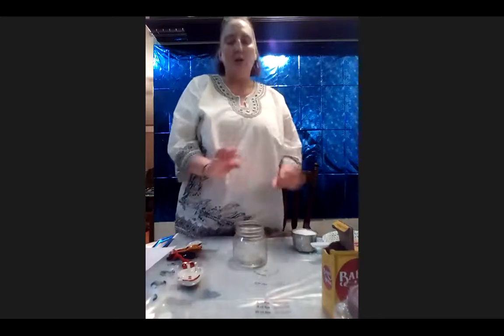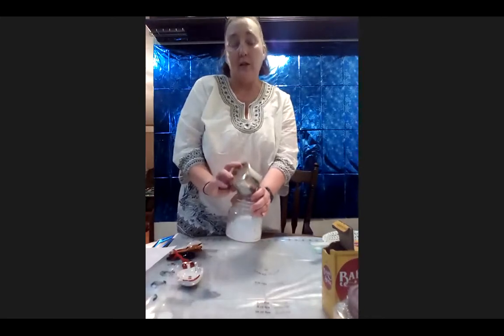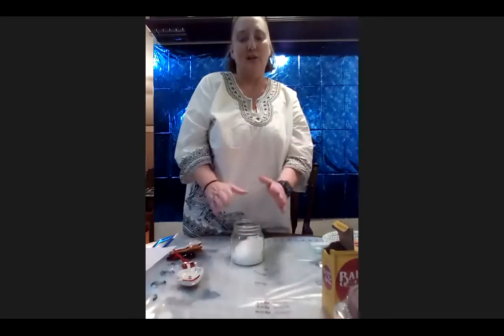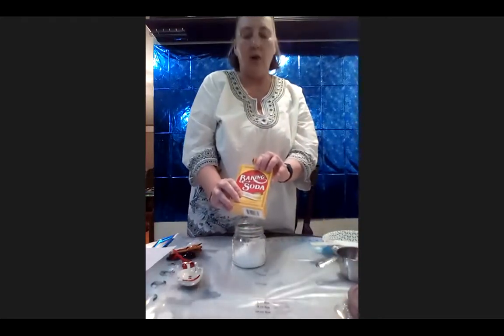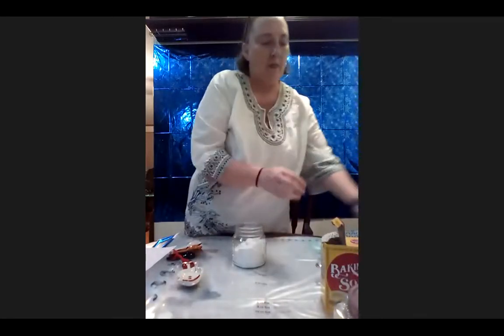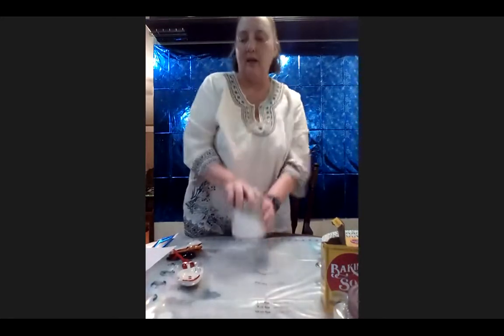What? Cute. So how to make the bath salt is you take 1 cup of Epsom salt, plain Epsom salt, which we found a little difficult to find at Walmart because they're all fragranced now. And so you want to make sure that you start with plain so you know that you're going to get a good quality bath salt at the end. Then you add in a 1/4 cup of baking soda. You just take and you mix it up. Make sure you mix it up pretty good.